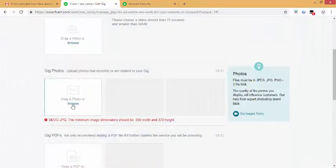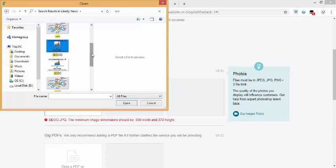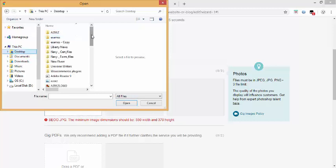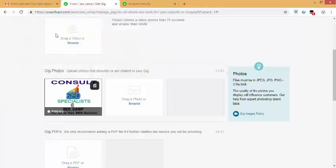Let me minimize this. I will now go back to the gig photo. This way I will fix it now. We have the advantage of inserting 10 pictures. So I will now use two. That is the two I've done. So you go to where you saved the picture. I saved it on desktop with SEO Geek. This is it. I want this one to be number one.